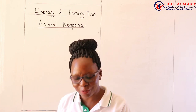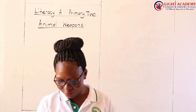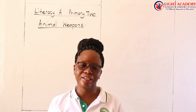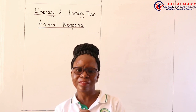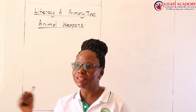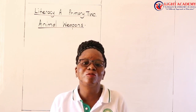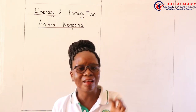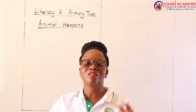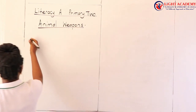So when I talk of a weapon, I think it is not something new. A weapon is anything used by animals to defend or protect themselves. It is something you use for defense, even when you are a person and maybe someone attacks you and maybe someone invades you. What are you going to defend yourself with? Something that you defend yourself with is what we call a weapon. So, animal weapons.